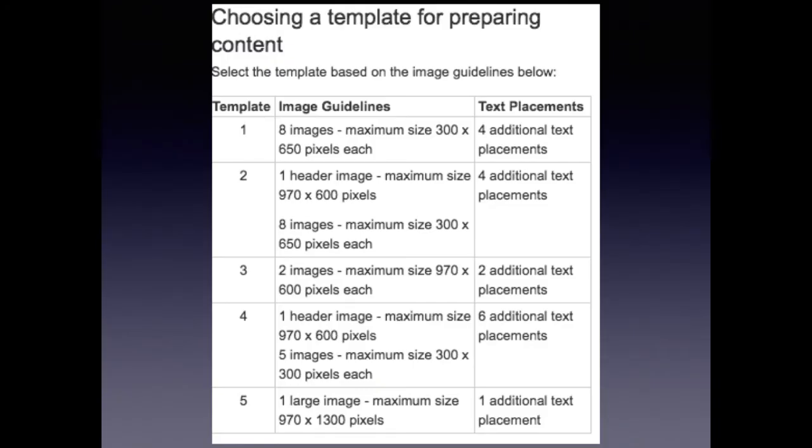So let's take a look at the guidelines for each template. Be sure to follow the image guidelines so you don't get rejected by Amazon. For the first template, you're allowed to use 8 images, and the size is 300 by 650 pixels each. You also get 4 additional text placements. In template 2, you have 1 extra large image, and the size is 970 by 600 pixels. You also get 8 additional images, which is 300 by 650 pixels each, and also 4 additional text placements.